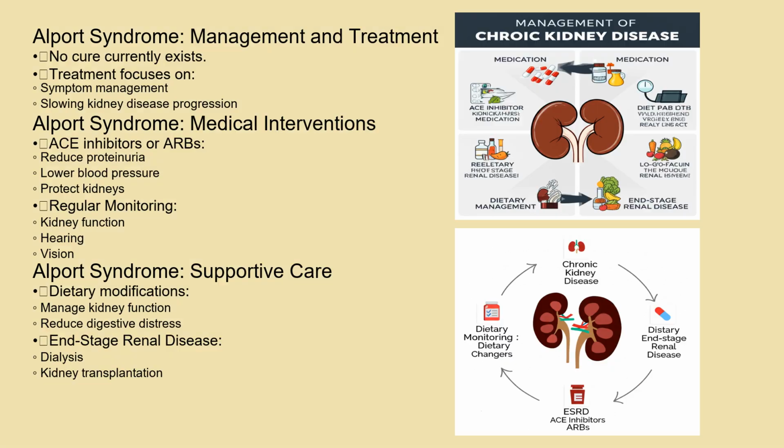Currently, there is no cure for Alport syndrome. Treatment focuses on managing symptoms and slowing the progression of kidney disease. This includes using ACE inhibitors or ARBs to reduce proteinuria and lower blood pressure, which helps protect the kidneys. Regular monitoring of kidney function, hearing, and vision is crucial. Dietary modifications may be necessary to manage kidney function and reduce digestive distress. In cases of end-stage renal disease, dialysis or kidney transplantation are necessary.